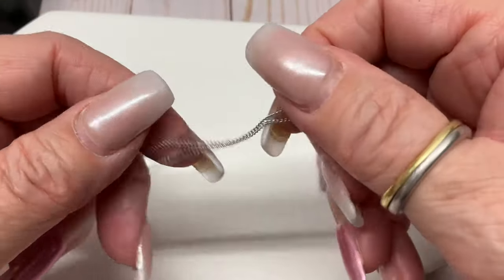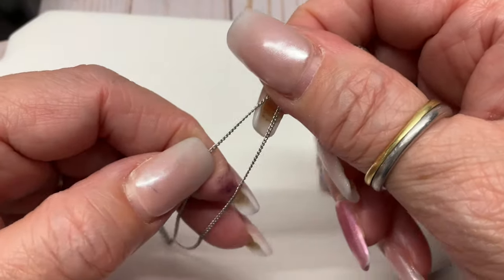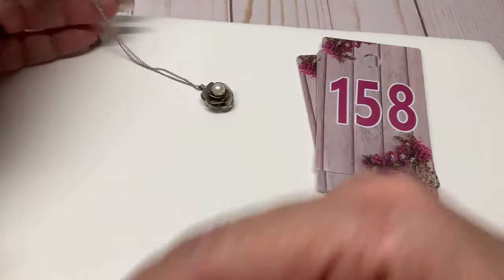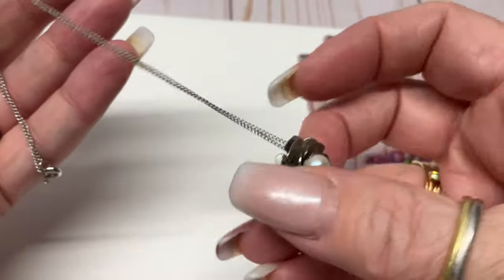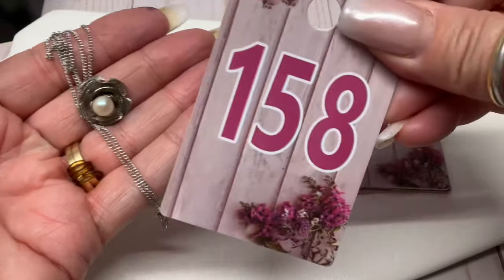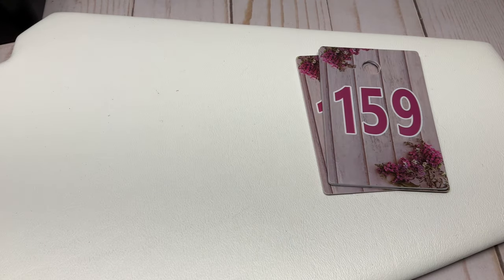Okay, I see a little kink and I want to see if it works out. Yep. Okay, here we go, but we do have a knot. Silver tone, probably an 8-inch drop. There you go, $3. Keep as my hands are getting messy. Getting messy. All right, what are these?